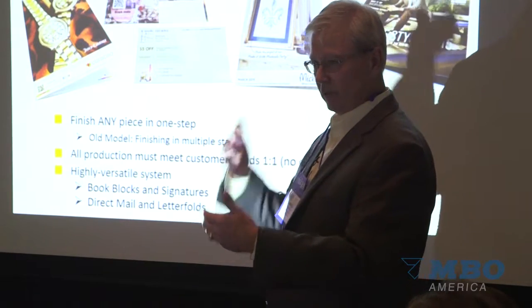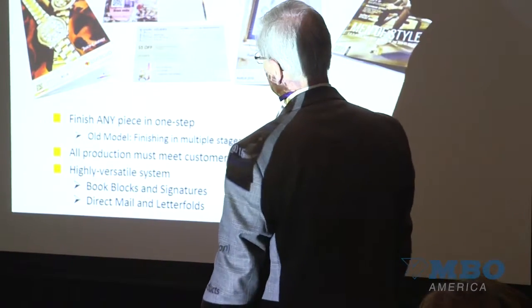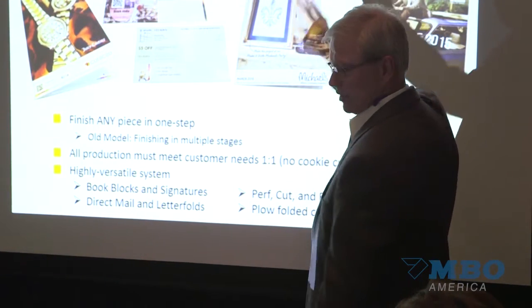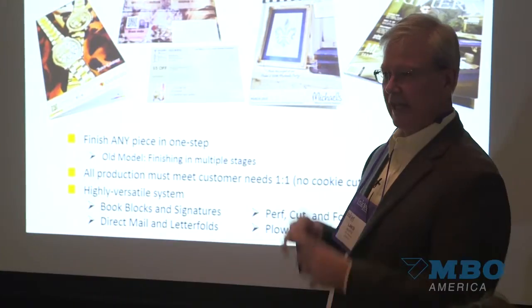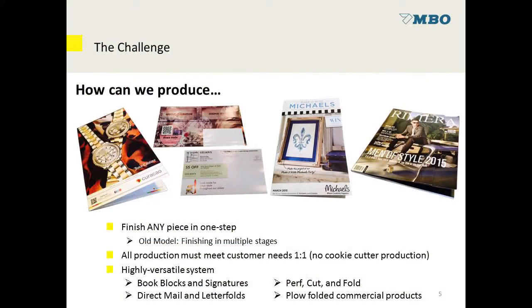We could put a line together that's very specific, or we had to figure out a way to do this, and this is just a piece of it. There were a couple of dozen products there that had many, many different ideas. And as the project went on for months, it got bigger. It got more and more involved. So one of the keys was they wanted to finish the piece in one step.